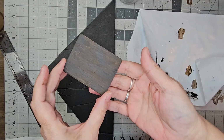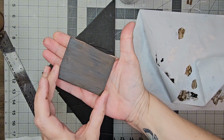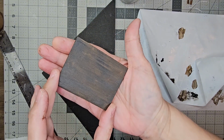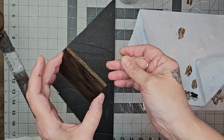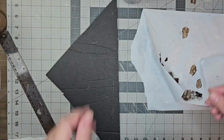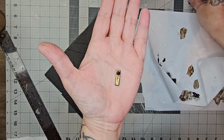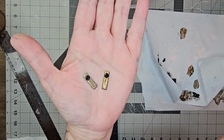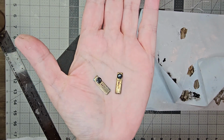Now here is my door, and I'm just using a piece of scrap wood that I didn't have to cut, so it worked out perfectly, and I'm just going to make it work. I've painted both sides, and yeah, this will do just fine. Now, I do have some old hardware. These are doorknobs from my very first dollhouse that I salvaged, and I thought they would be perfect to add to the little cubby door.